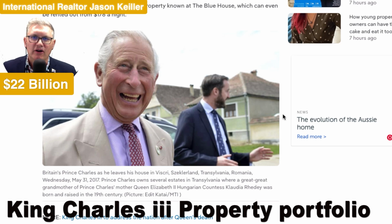And that is a roundup of King Charles III's property portfolio.